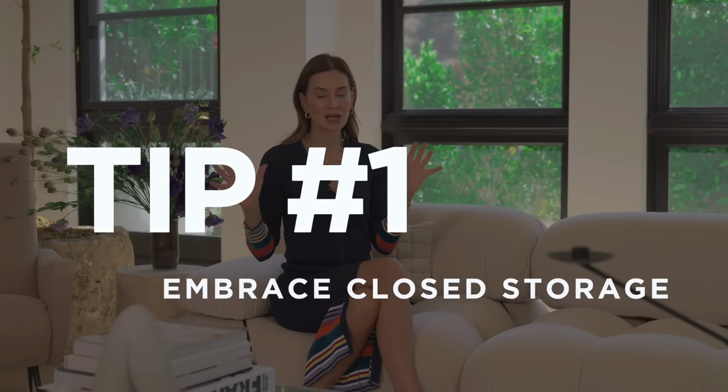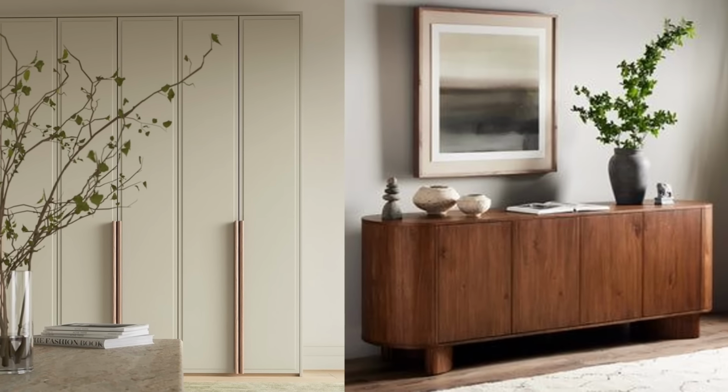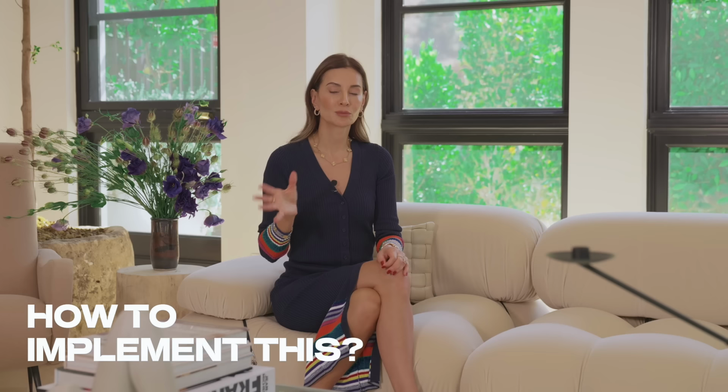Number one tip of all is to embrace closed storage. Don't be afraid to put things away. A lot of people feel that if they put it in a cabinet or in a cupboard that somehow it's forgotten, and it's not. If it's done in a way that is thoughtful, you can access those things and know exactly where they are.